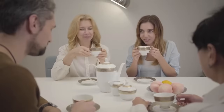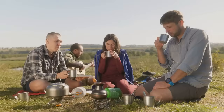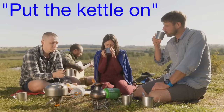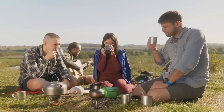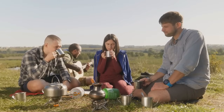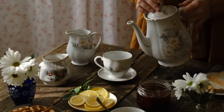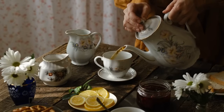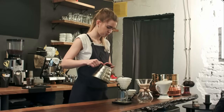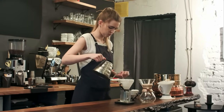The kettle's influence extends far beyond the kitchen. It has become a cultural icon in many parts of the world. In Britain, the phrase, "put the kettle on," is synonymous with taking a break or having a chat with friends and family. It's a simple gesture that brings people together. In Asia, the kettle plays a central role in traditional tea ceremonies, symbolizing mindfulness and respect. Even in modern coffee culture, the gooseneck kettle is a badge of honor for baristas and coffee aficionados.